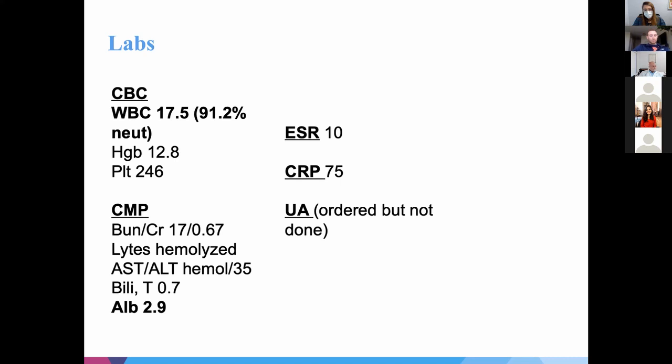But we held off on IV steroids because we wanted to see the dermatology consult coming in, and she was stable and well appearing. So I didn't feel like 2 hours would make a difference, like it was absolutely urgent to give her IV steroids.